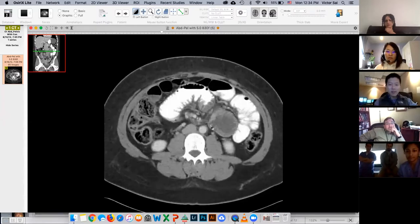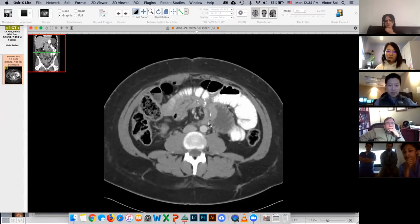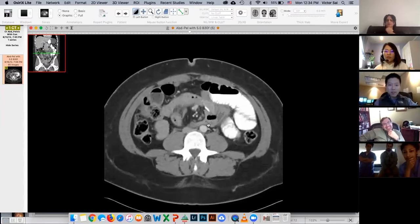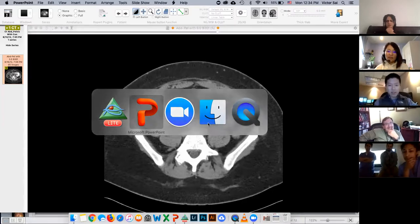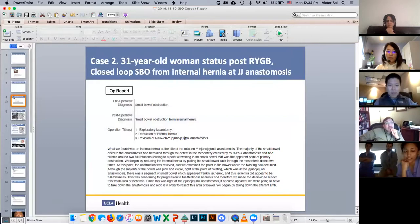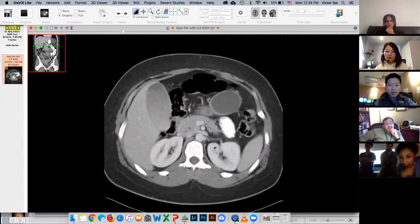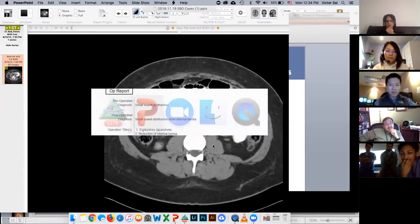So, can we tell if it's anticolic or retrocolic? I was reading that when they did the anticolic, it reduced the rate of internal hernias occurring through the mesenteric defect. Yes. This one, if you go up, I think it's anticolic. Sorry, I think it's retrocolic. Oh, okay, so it's old school. This one is retrocolic. This one was done in 2012.